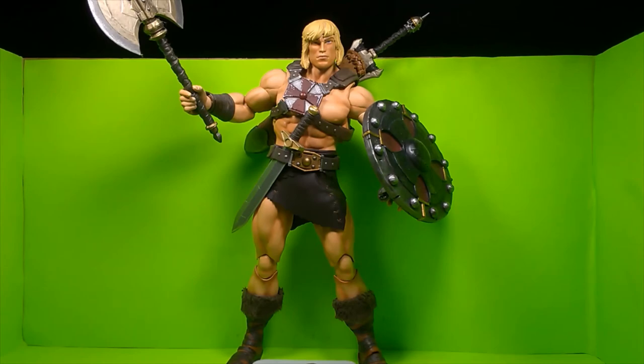I cannot wait for Scareglow, Merman, and Man-at-Arms, and Hordak. I cannot wait. These figures are beautiful. I can't stress it enough. An absolute must own. I 100% recommend it. Go out and pick it up because you will not be disappointed.